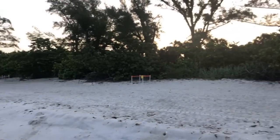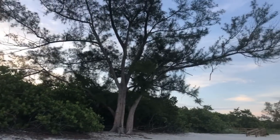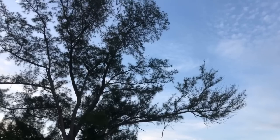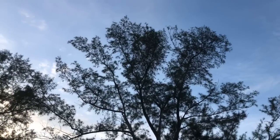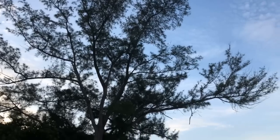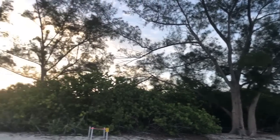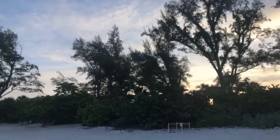Huh. A lot of mornings there's an osprey sitting up in this tree right here. Not this morning. No osprey perched up here this morning. We've gotten some good looks at an osprey right here in this tree. But it's not up there. Might be a little early. I started my live feed a few minutes early this morning.